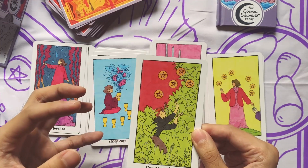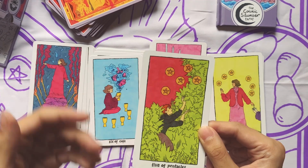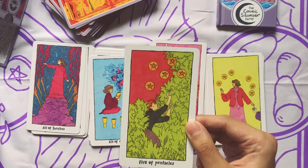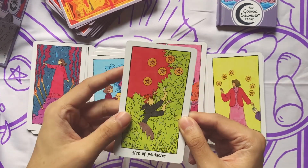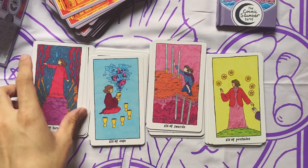The Five of Pentacles. Someone who is out on the outs, trying to find their way back. I can sort of identify with this because I think about my nightmares, where I can't find out, I can't find where I want to go. Yeah, this strikes hard. Now we move on to the sixes, the Six of Torches.